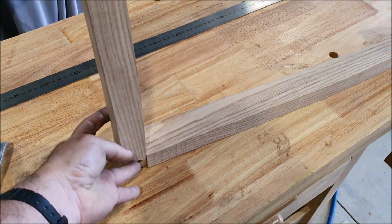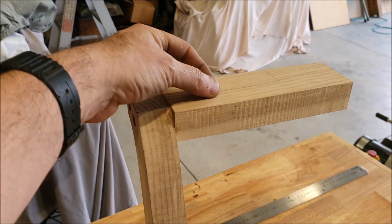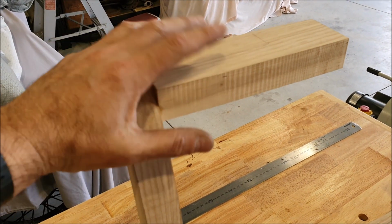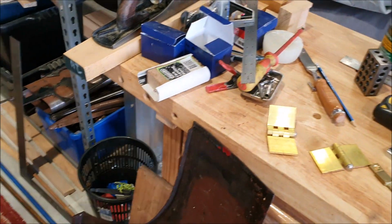These bottom joints are half lap joints. This top one is just screwing into end grain, which you're not really supposed to do, but it's easily strong enough. And you have to remember this whole thing is going to be covered in aluminium. It's going to be wrapped, so it'll be pretty strong.